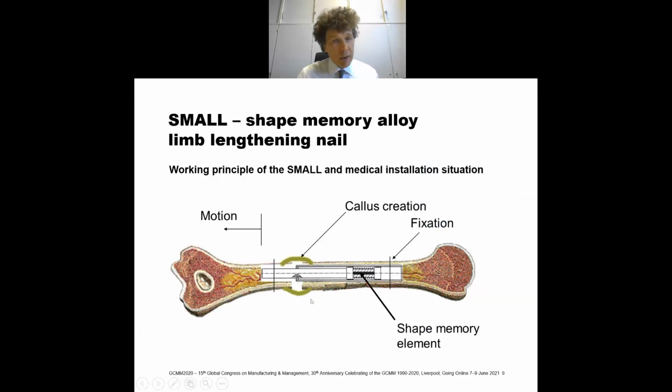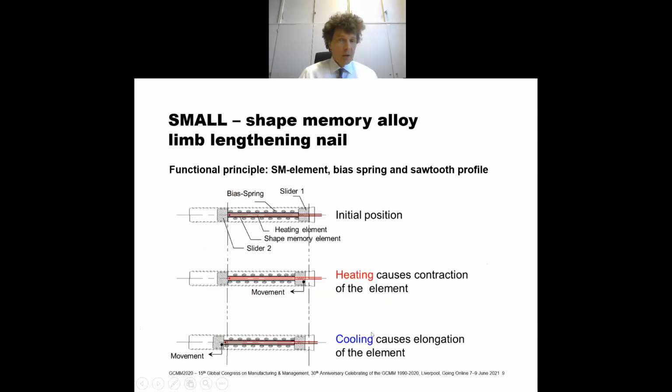Our shape memory alloy limb lengthening nail, of course, is based on a system that uses a shape memory element. I don't go into details for the shape memory element, only one sentence: with this fascinating functional material, you can create a phase change only by heating and cooling, and this gives you enough force for using it as an actuator. What is the principle of our device?